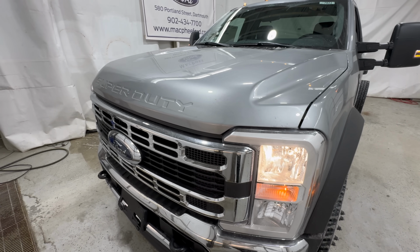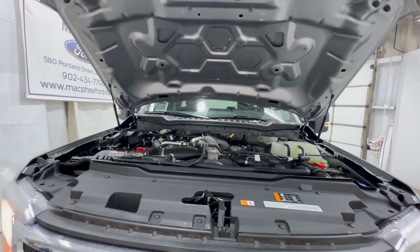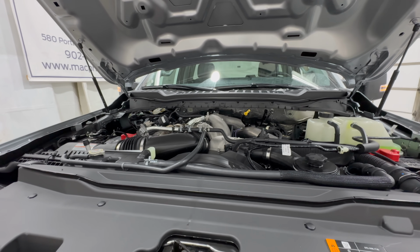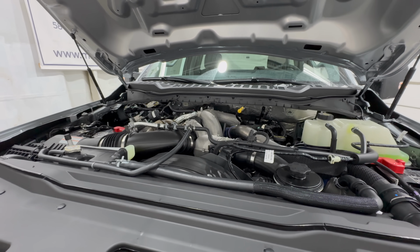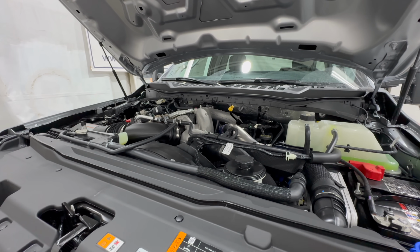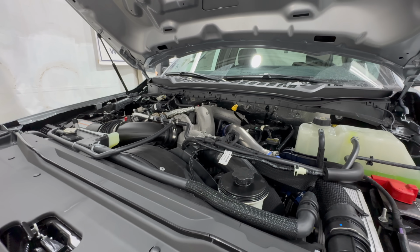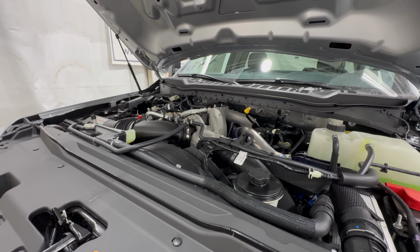Now we're going to go ahead and take a look under the hood of this F-600. Powered by the 6.7 liter PowerStroke turbo diesel engine. Now for 2023, these engines were revised for this new generation of Super Duty. This one is also paired to the new 10-speed automatic. Now this 10-speed automatic has been around for a little while in Ford's other trucks, but this is now a more heavy-duty option. It's called the 10R140, built for more power, more torque, and more heavy-duty applications. It is now standard here on the F-600.